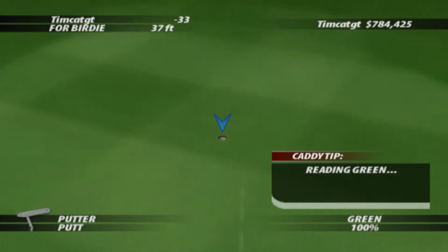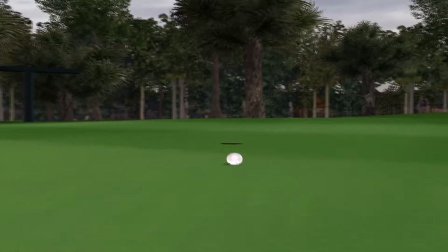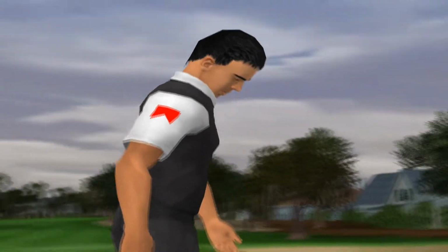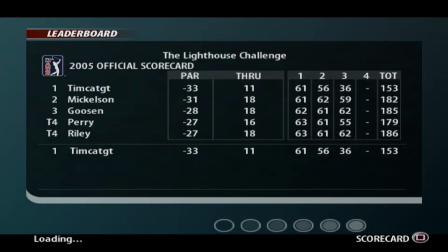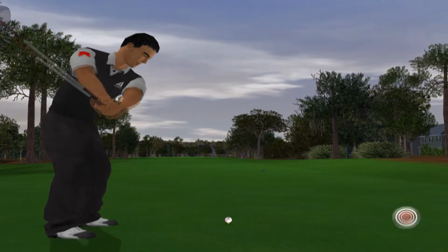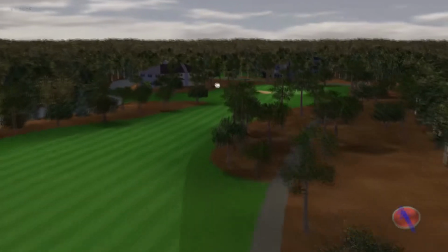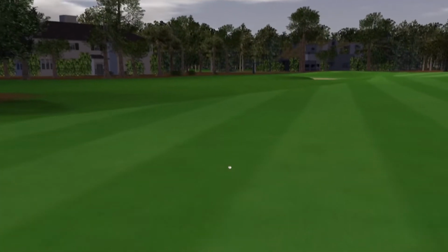This'll be on the green, but it wasn't a good approach. There's nothing easy about this putt. Nice putt. 33 under. Not a carbon-based life form. Anything that hits something like that.